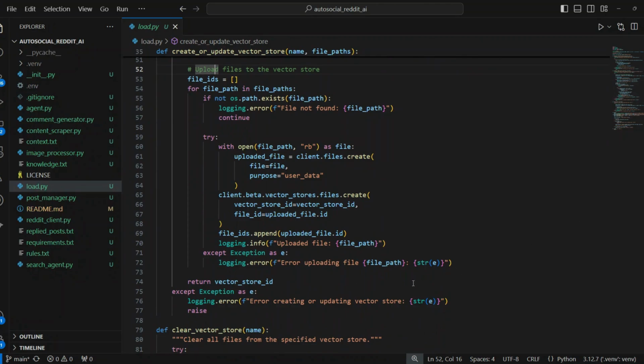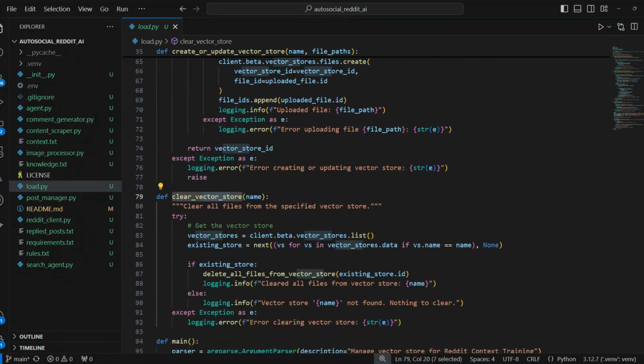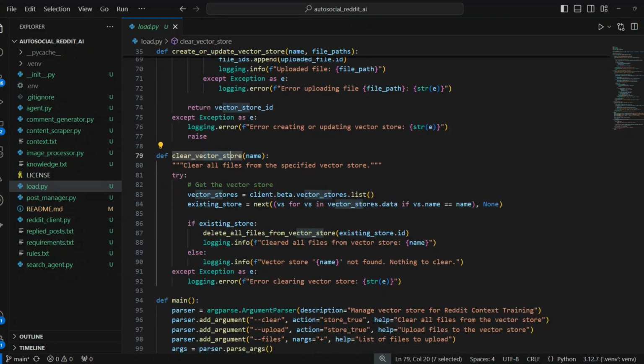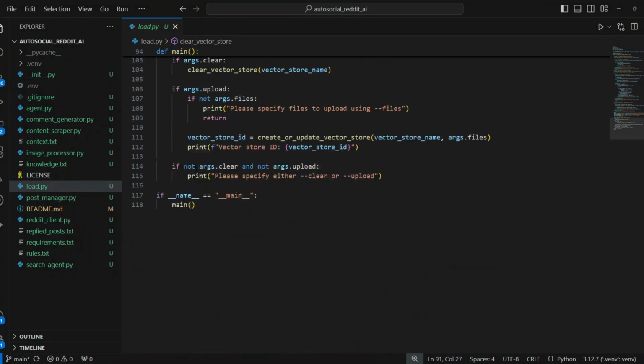Clears all files from a specified vector store. Checks if the vector store exists. If it exists, calls the delete all files from vector store function to remove files. Logs information about the clearing process. Handles potential exceptions during retrieval of the vector store.